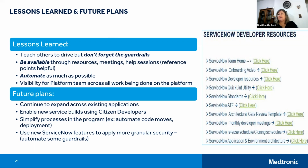And then automate as much as possible. We have automated a utility to test that will tell you if you follow best practices or make recommendations for things that you might be able to do differently. That has been huge. It puts the testing and that initial review into the hands of the citizen developers themselves. And then it's important really to have visibility for the platform team or for the COE across all the work that is being done using your low-code, no-code platform.